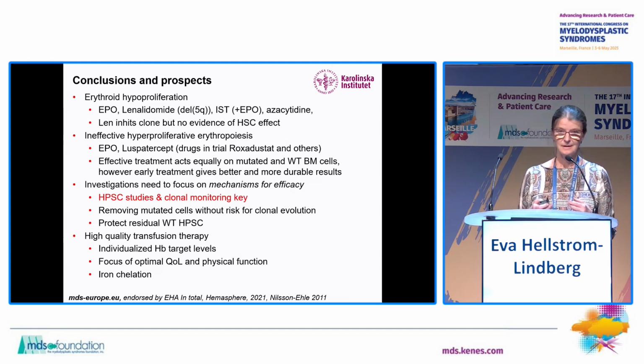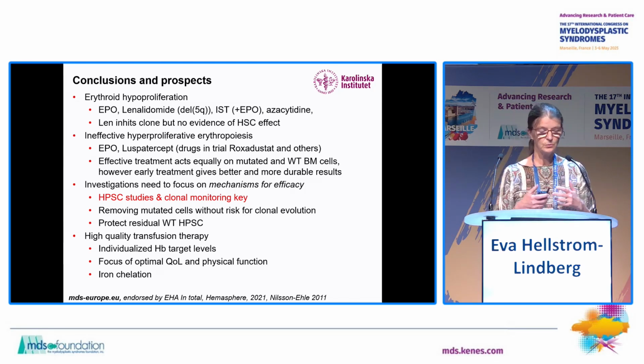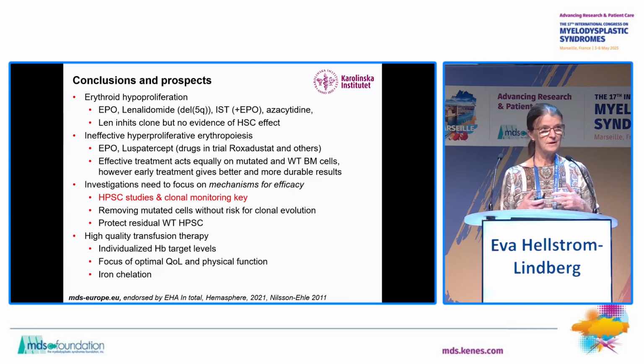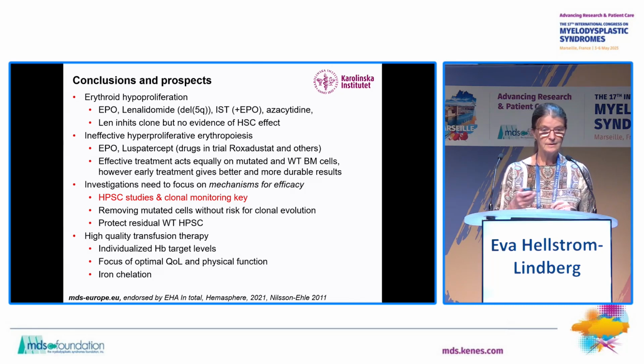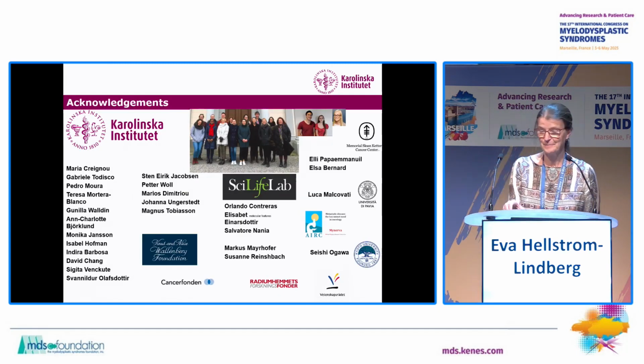It makes me sad that we have such elegant preclinical studies bringing us the new drugs, and when the new drugs are brought into phase 1-2 trials, no one really cares about which cells they affect, whether they affect the clone or the immune system or the microenvironment, whatever. We have to be better in understanding what we do. And then finally, we need high-quality transfusion therapy with individualized HB target levels and focus on optimal quality of life and physical function. And with that, thank you very much.